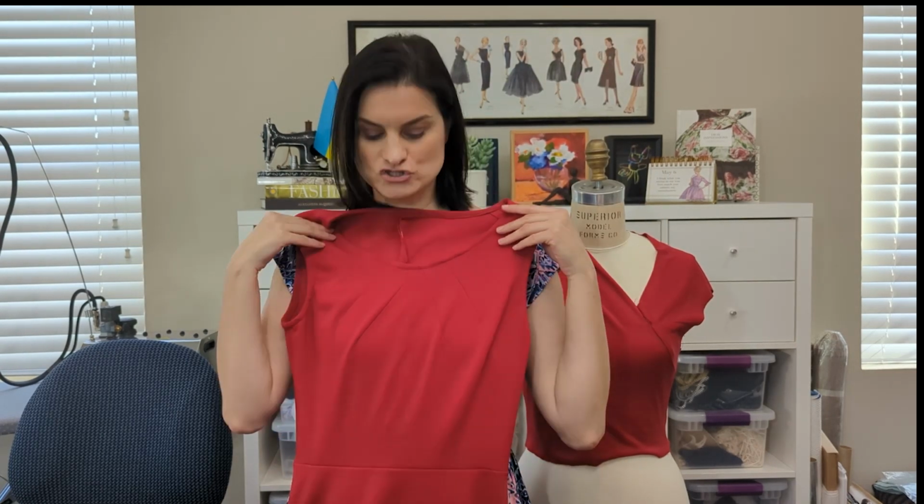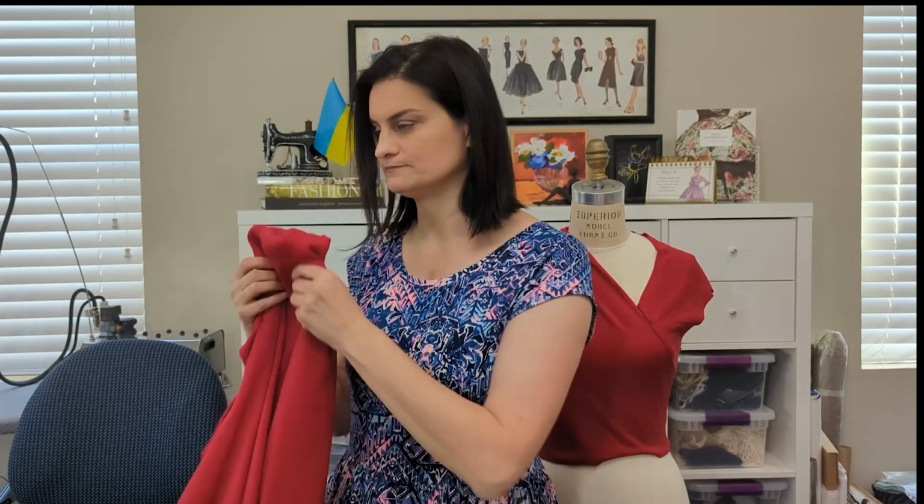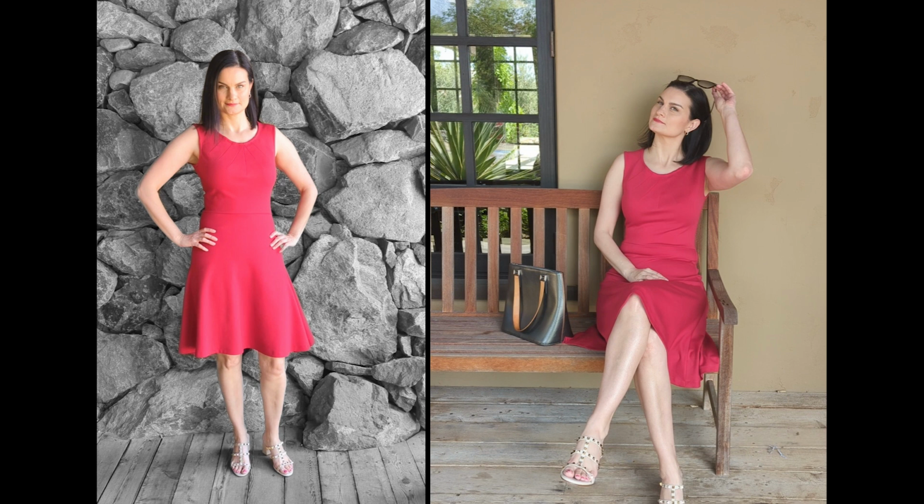So I would probably try to find a nice tricot rather than this mesh stuff, and just line the bodice. No reason to add lining in the skirt. So next time I make this dress, I will try that and let you know how it goes. But this is my make. I'm gonna pop in some pictures so you can see. I will link my blog post to Minerva below so you can read more about it, see more pictures. But yeah, overall I am happy.